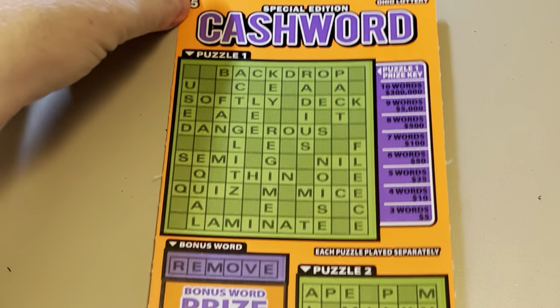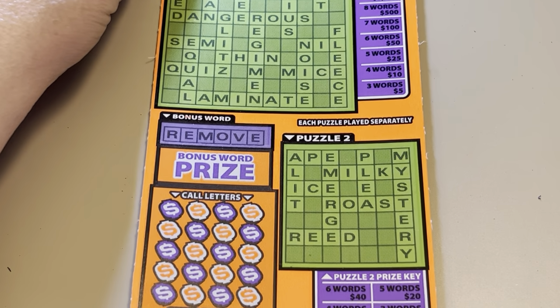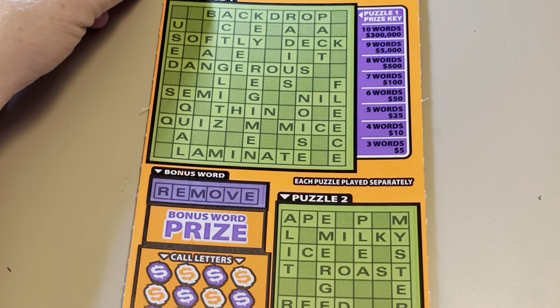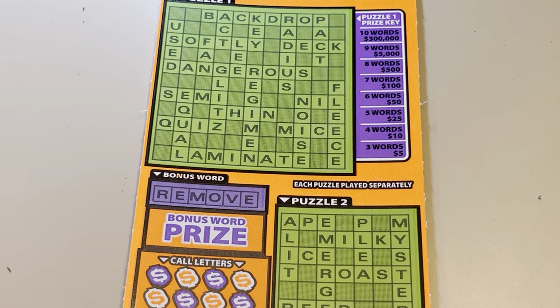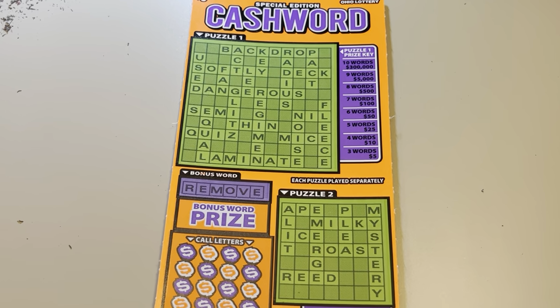All right, let's see. We're on to the $5 games. We've got a special edition Ohio Lottery cash word. Let's see if I can fit all this in here. Yeah, I gotta zoom it out of here. It's a little too small. Let's see. I have to let Dave do it because I have bad luck with electronics.